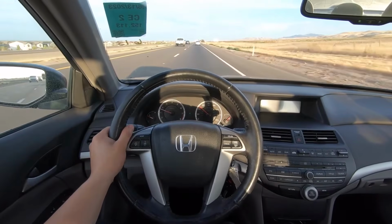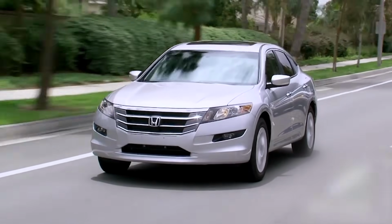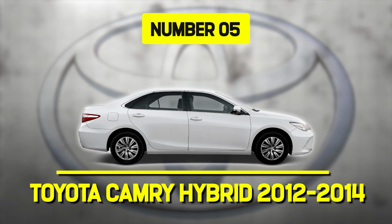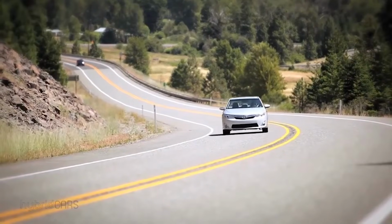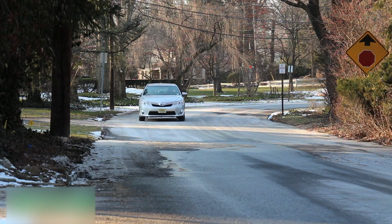Number 5 proves a hybrid can lower the fuel bill for years without making the family learn a new routine. Number 5, Toyota Camry Hybrid, 2012 through 2014. The easiest way to make a family car last longer is sometimes to make it work less. That is the Camry Hybrid's quiet advantage.